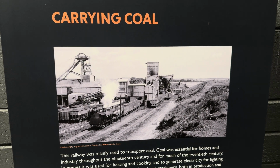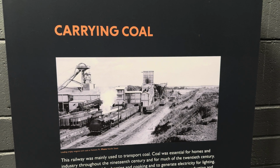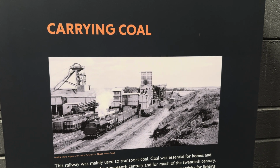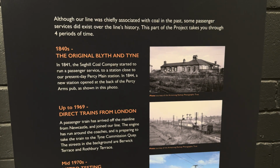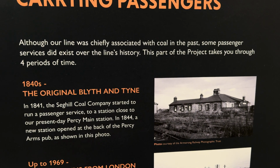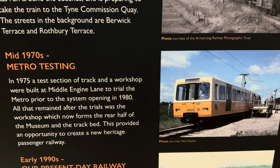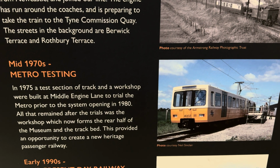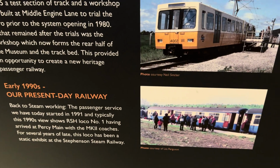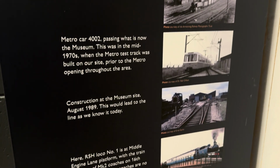Steam trains were invented mainly to haul coal out of collieries in the UK, which is why the first railway in the world was in the UK, the Darlington Railway. George and Robert Stephenson. It's the Newcastle Metro. I said it's very quiet here because I'm the only customer here.